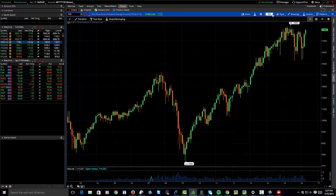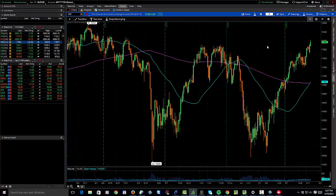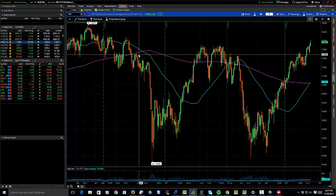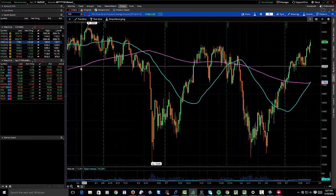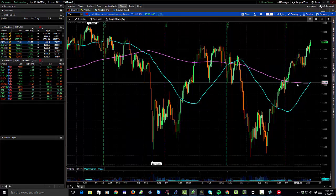Now the other thing I want to call your attention to here is on the daily chart of the Dow. We've actually thrown a study on here. This is a dual moving average. So the pink line here is the old 200-day moving average.